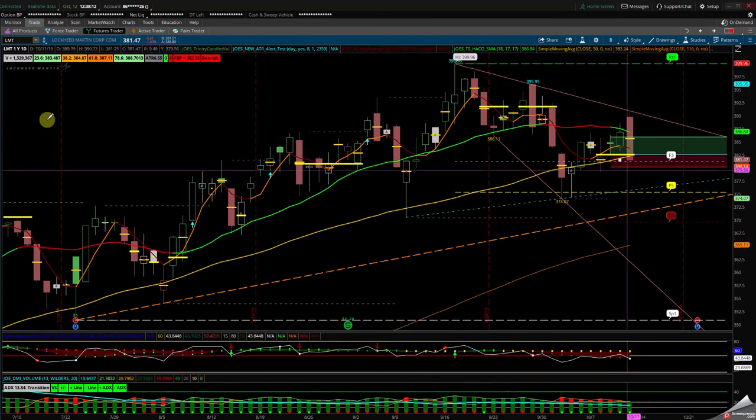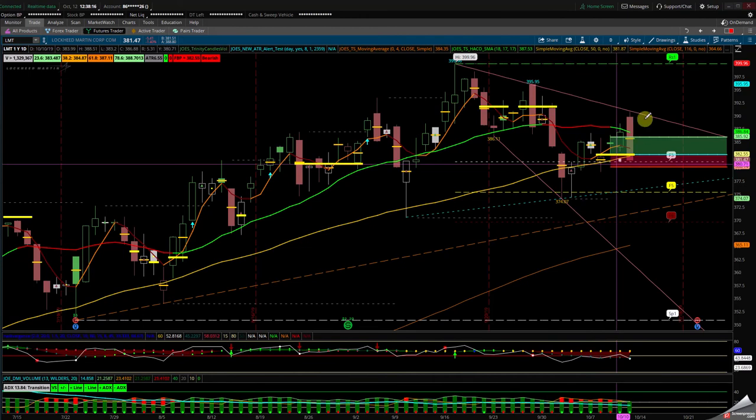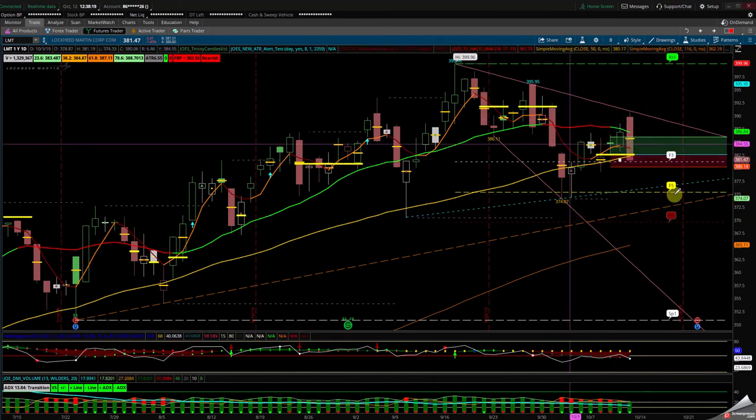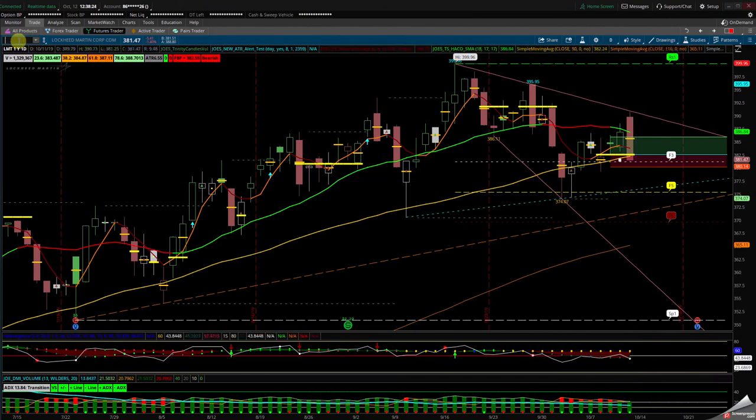So this is Lockheed Martin. Remember, it's in an up channel symmetrical triangle. We don't want to lose that 50% of this area here, or then it'll eventually fall through. I'm not being biased on Lockheed Martin. I do have Lockheed Martin for a while.